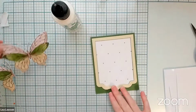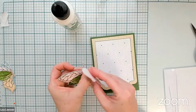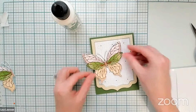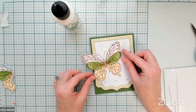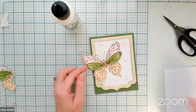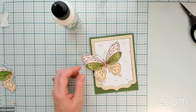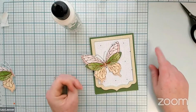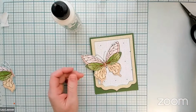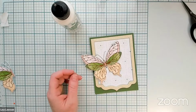Okay. Now, Lisa, when you die cut acetate, because I have had pretty good results foiling on acetate, but acetate for some reason is harder to die cut. So I do typically use a metal shim when I am cutting anything from acetate. You do want to make sure that you use a heat resistant acetate if you're going to foil.